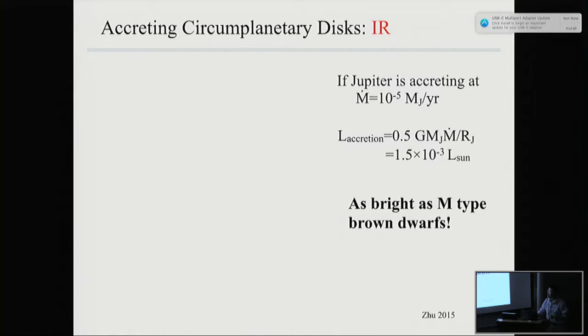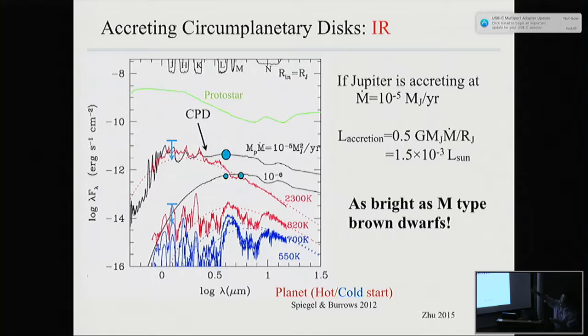So far, we already have some candidates. For example, the green curve is the SED from a protostar, and the red and blue curves are the SEDs from planets, either with a hot or cold start. These SEDs basically follow a black body because the planet has a single temperature. But the black curve is the SED from an accretion disk around the planet, a circumplanetary disk. You can see these disks can be brighter than the planet itself. And since the SED comes from an accretion disk, you have a hot region and a cool region in one disk, so the spectrum is a mix of many black body spectra. So the SED is a lot flatter.